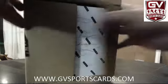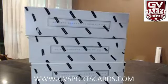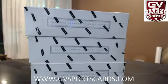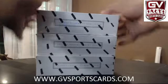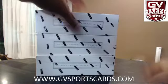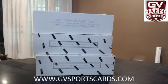We do have another case in the store if you guys want to grab some teams. And we got some soccer in the store we can do next as well. Also has some baseball, Topps Chrome Baseball. Hobby case is looking a lot better than Jumbo's.